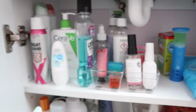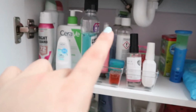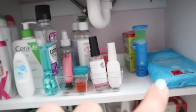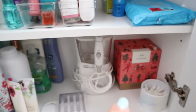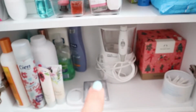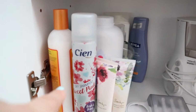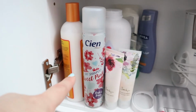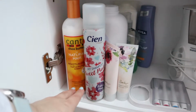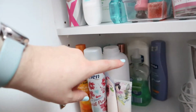And then in here I just have deodorant, my CeraVe mouthwash, my alcohol hand gel, some body spray, antibacterial wipes, the toilet duck discs, cotton buds, my flosser. These are the toothbrush heads, and then hand cream. This dry shampoo is really good. It's from Lidl. This is a curl cream I got, but it makes my hair feel quite heavy and sticky, so I don't use it too much. And then just other moisturizers and stuff that I'm not using at the moment.